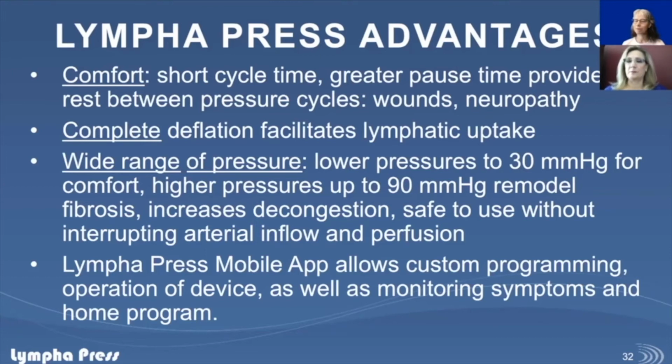Lympha Press also has a mobile app which allows custom programming for the device, and it's easy for that patient to use. If they can't reach the pump, they can actually make those changes to their pump or turn it on and off from their phone. So this adds to the ease of using it as a home program.